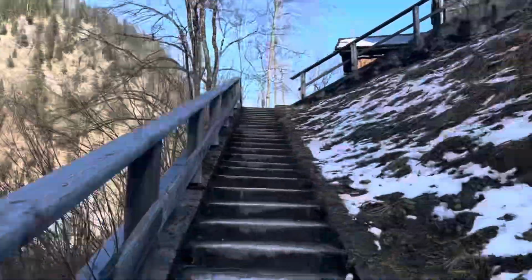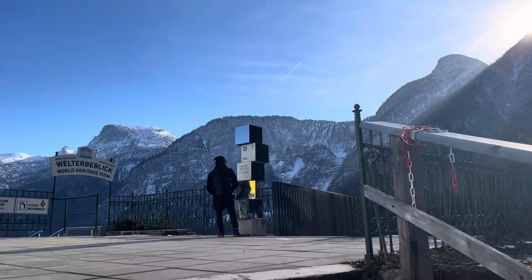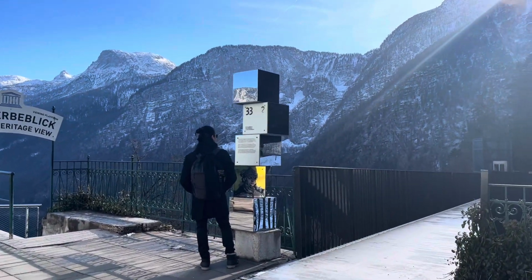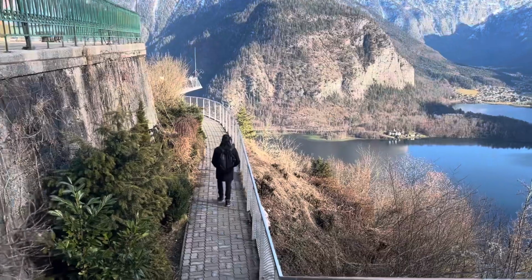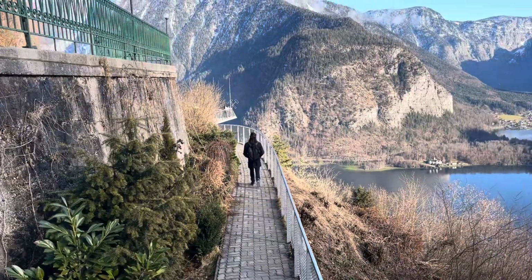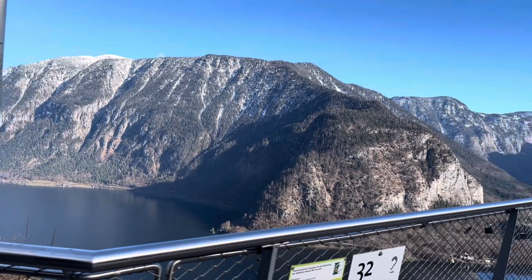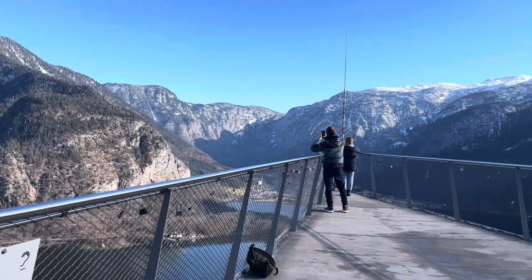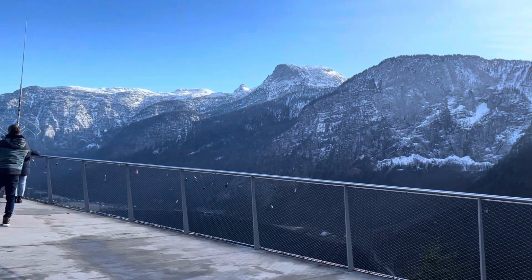And after a long enjoyable hike, we finally reached the Hallstatt Skywalk World Heritage View. We thank God for very beautiful weather at that time. It didn't cost us anything to enter Welterblick. With everyone taking their photos from the peak of the skywalk, you'll have to wait for your turn. While waiting, you can enjoy the lake and mountain view in every direction you look. So indulge yourself with that pleasure.